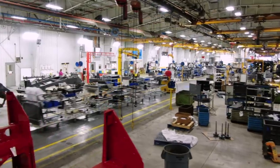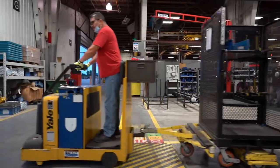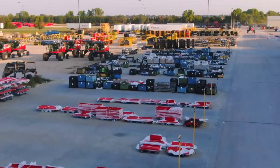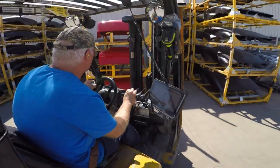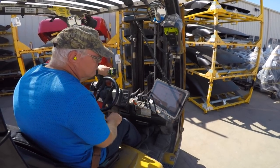The assembly line can only function if it is supplied continuously with all the pieces and parts they need. This is done by a fleet of forklifts. Just as in your grocery store, each location on the entire site of Hesston has a code. Each forklift has a computer monitor that tells the driver which pallet or part to collect and where to take it.